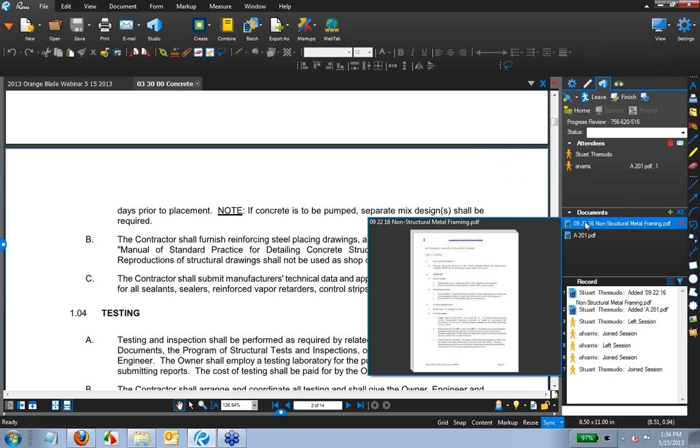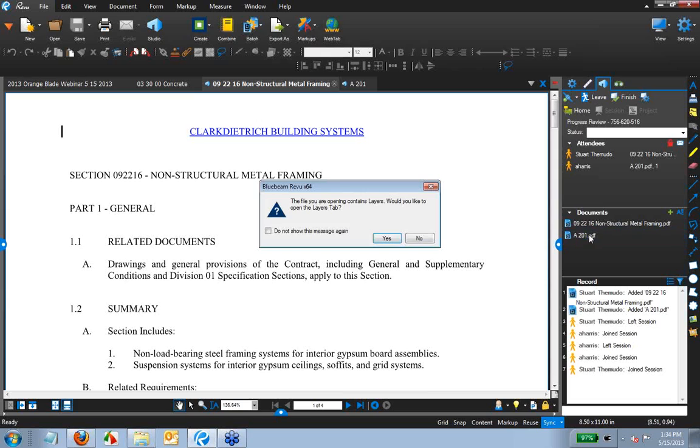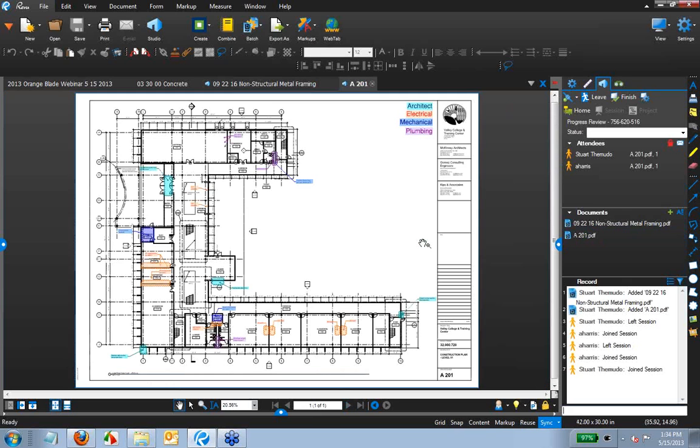I see the documents that include what looks like a specification for metal framing, as well as a floor plan of a 201. Review is asking me to see the Layers tab at this time. I don't need to see the Layers tab, Review. Thank you. I can switch between the two different documents, and you'll notice when I have them open, they open just like they did with the regular PDF in the tab navigation. They also have a little blue house to signify that they are in a studio session.